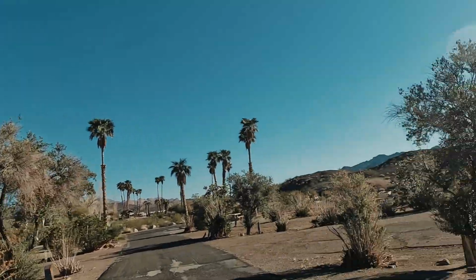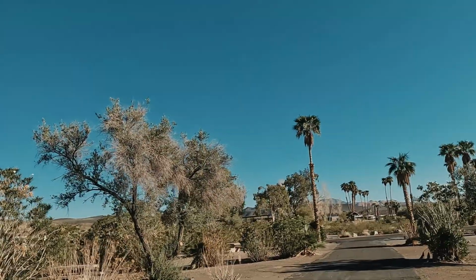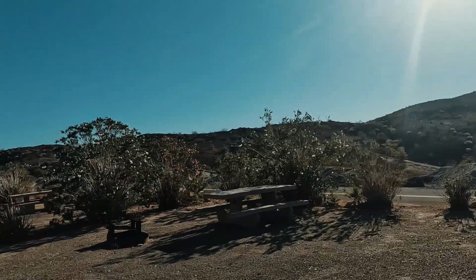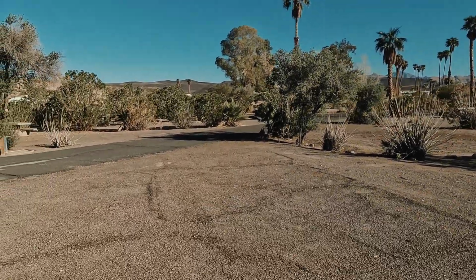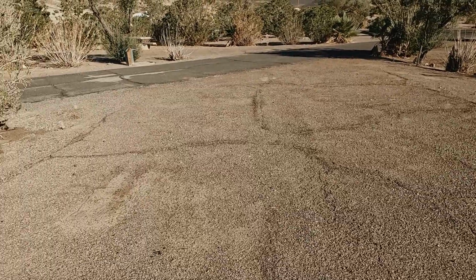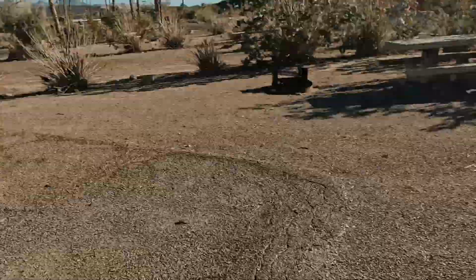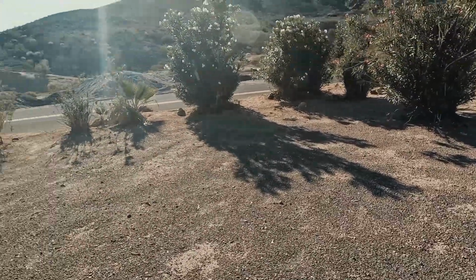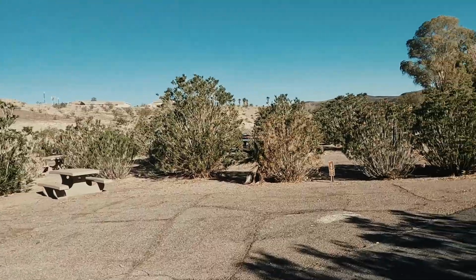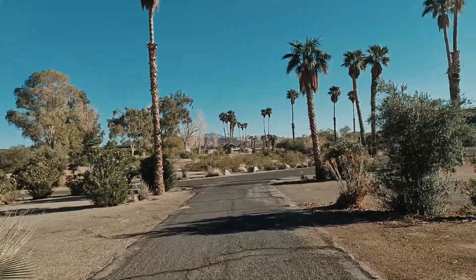So yeah, this side is actually really small sites and very short pads. So, I mean, the pad ends right here, it drops off into gravel. So you might get a teardrop in here with a car next to it, side by side, because it is a wide pad. But I'm going to call this one a tent spot. And it looks like most of the ones over here are. I am going to finish this up and then go get a puppy dog.